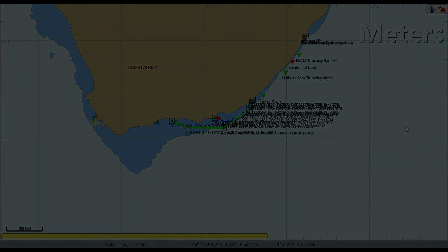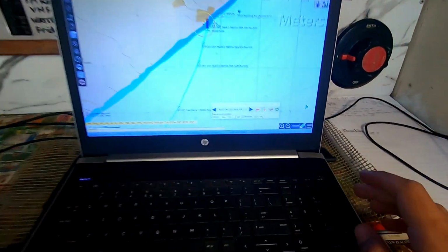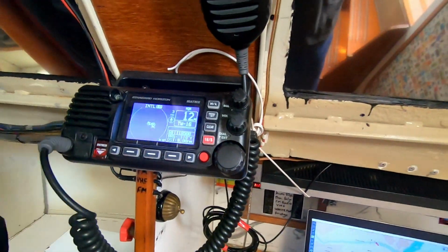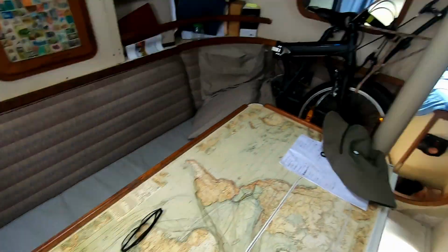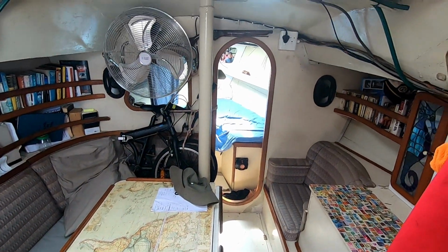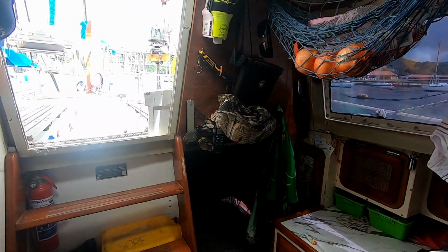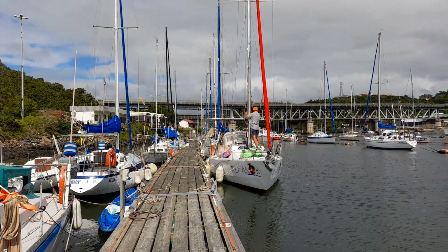Just about ready to leave. Nice now, hopefully. We've got the plotter here on, radio's on, AIS ready. Everything looks like it's mostly stowed. We'll have to find out as we go. Jacket's ready just in case of some lovely rain again, and a hat for the sun because it's actually out today. A couple more minutes and then we'll probably kick off.